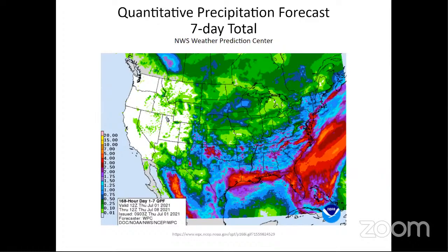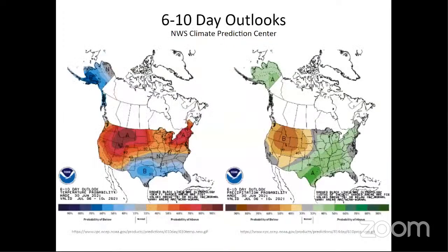Here are the 7-day precip totals. This is the quantitative precip forecast. And you see there's a decent amount of rain across Kentucky. Most of that is day one, which is today, so what you're seeing on there is mostly what's falling today. The rest of the 7-day looks pretty dry for Kentucky, which is probably going to be a good thing for places that need to dry out a little bit, but we're getting a good dose of rain right now, which is needed for some areas.